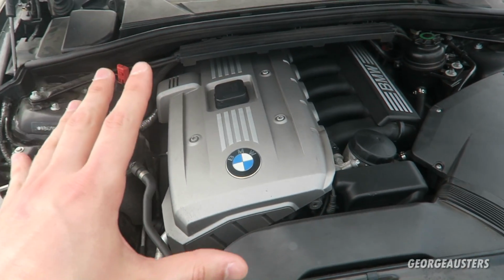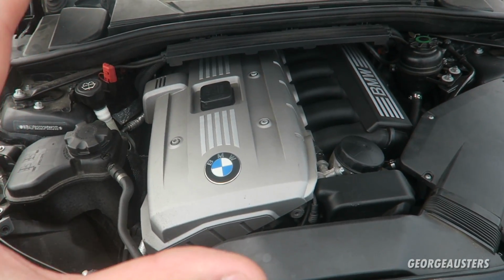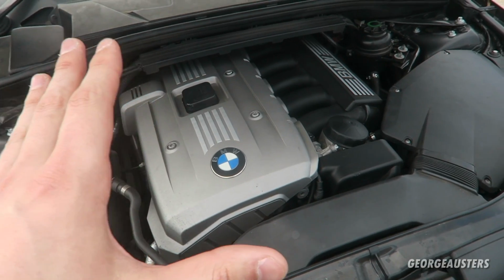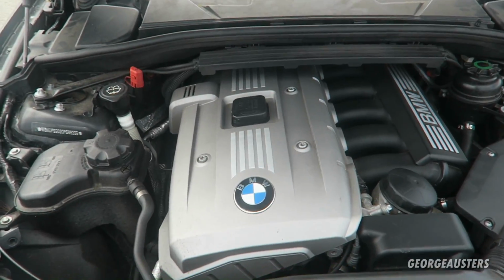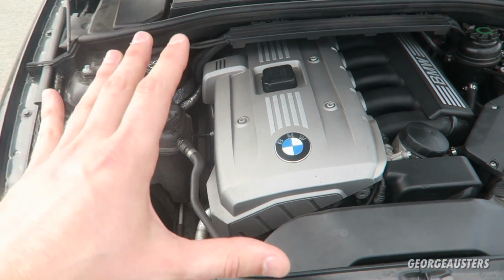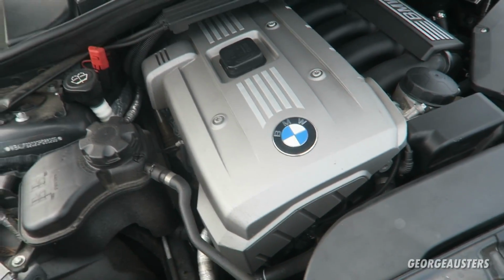Now then, what is actually wrong with my BMW N52 engine? I'm going to start with the main thing, probably the biggest thing that is wrong with this engine, and that is the lack of oil changes it has had in its 15-year life. There are some gaps in the service history where it has not had an oil change for 30,000 miles. Yes, not 13,000 miles, 30,000 miles.